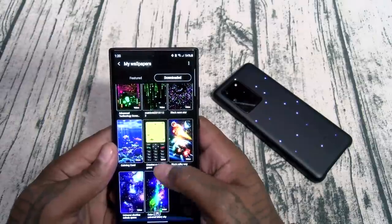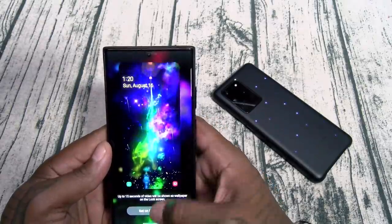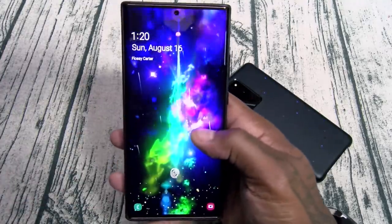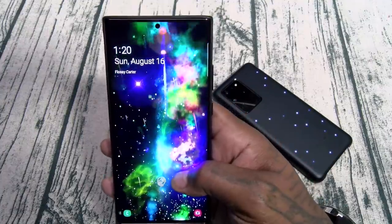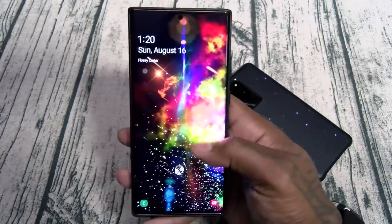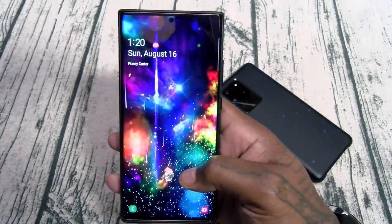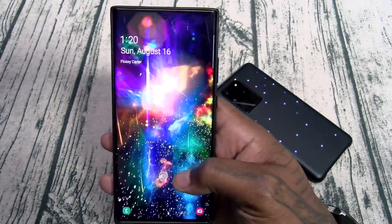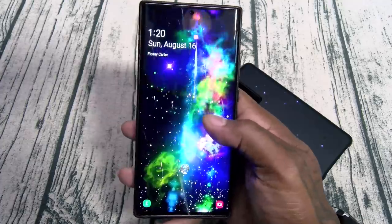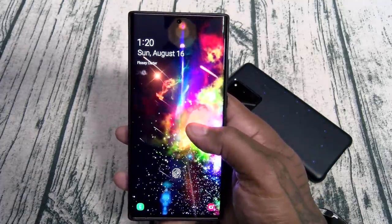Let's see, now this one will be another Galaxy version. Check this one out now. This one has more colors on this one. All right, traveling through space and time. This takes advantage of these AMOLED panels with all these beautiful colors. All right, bro, you know what I'm saying? All right. You see this one right here.